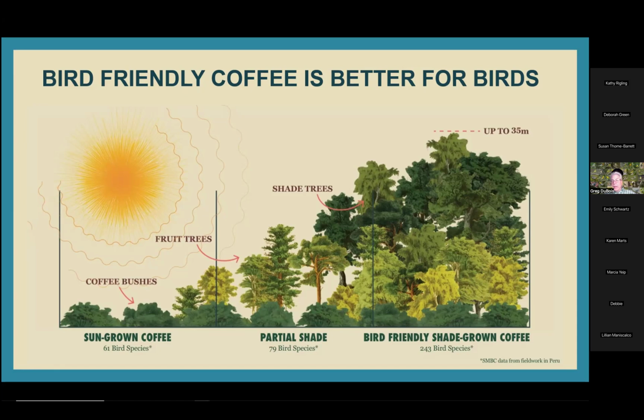So as I mentioned before, today 75% of all coffee grown worldwide is farmed using active destruction of forest habitat. And this is a problem not only for birds, but going back to biodiversity again, there's no biodiversity out here in sun-grown coffee. There are synthetic fertilizers, pesticides used, chemicals to control various diseases that coffee can get, and it's just not a good habitat for birds, as you can see by how many species are supported. 4 times as many in bird-friendly shade-grown coffee plantations.